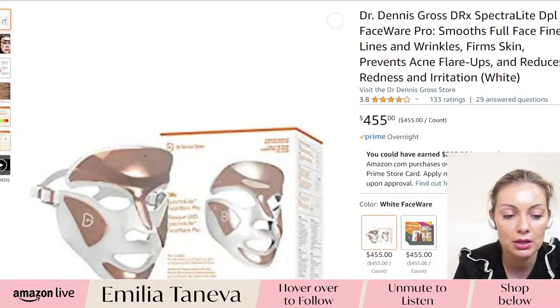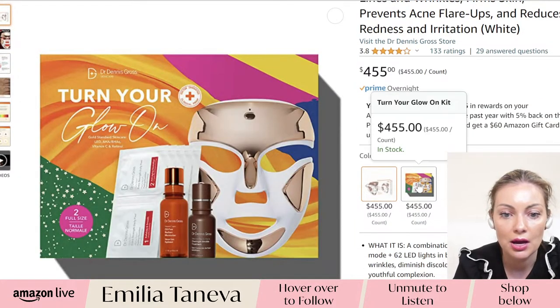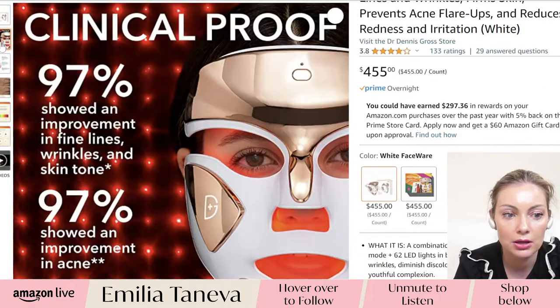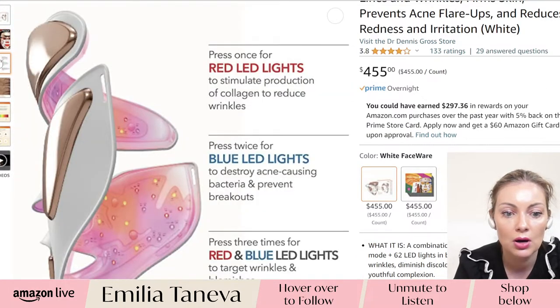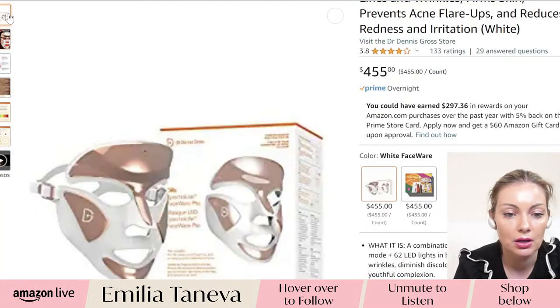Something that you might want to consider for Mother's Day gifting. We have here a combination where you can also get it with some additional skincare products to get you started, with peel and exfoliation as well. This is from the product page, and it definitely helps with any skin concern. LED therapy from the comfort of your home.